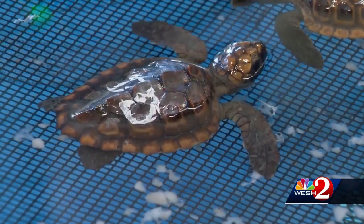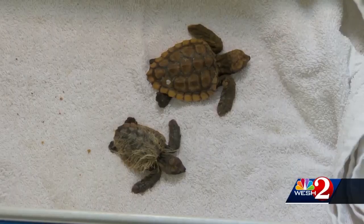Hundreds of sea turtles emerge from their shells after mamas nested on the beach, burying the eggs in the sand. The tiny turtles made a beeline for the ocean, but in recent weeks, many have been washed back. They're often dehydrated. Sometimes they're really lethargic. Sometimes they're also underweight at that point.